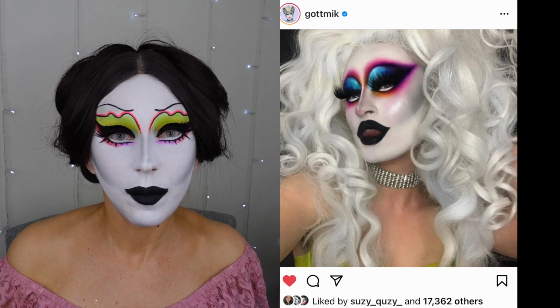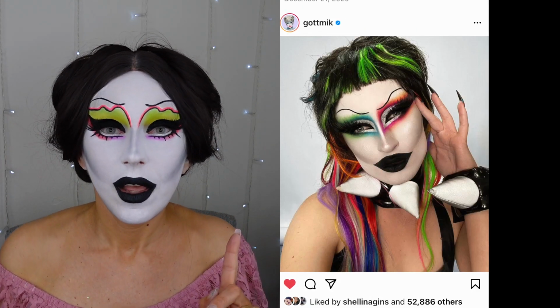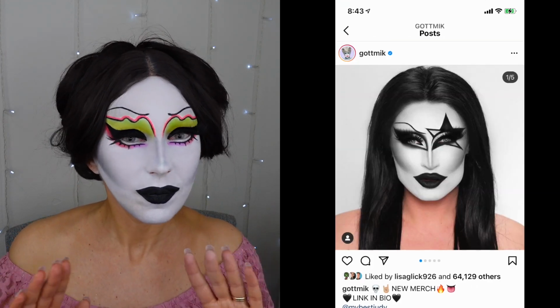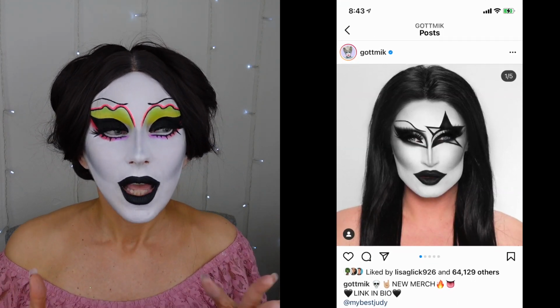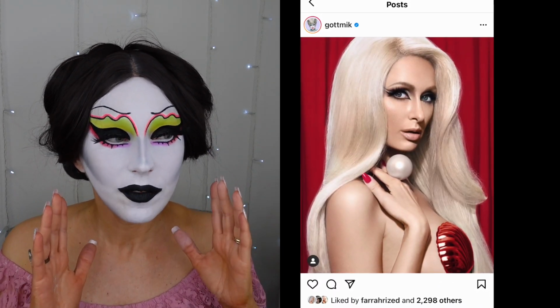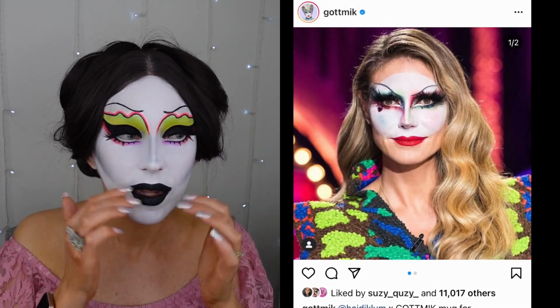So Gottmik is a makeup artist of celebrities. I'm gonna insert some of the looks she's done. She's done Heidi Klum, she's done Paris Hilton, she's done other celebrities. She does amazing looks, and this black and white is her signature, of course, and she does a lot of white face, and it's pretty much like a mask. She paints a mask without anything else, just a face. I kind of live for this.